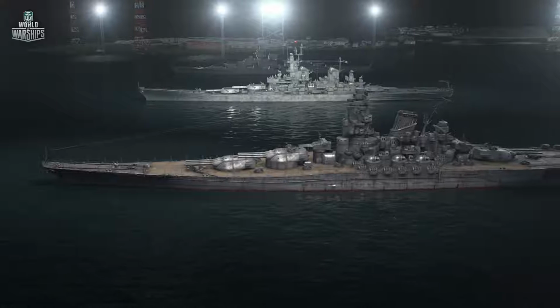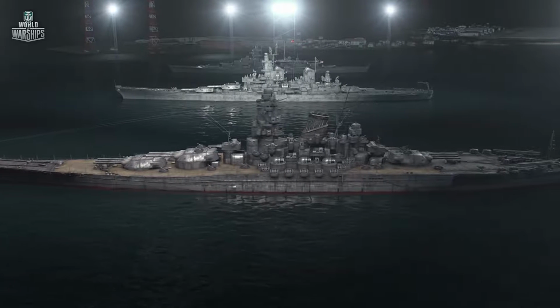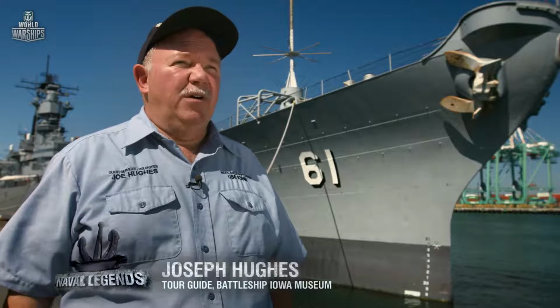The two ships never met in combat, and both countries kept their capital battleships at, shall we say, arm's length, kept them at distance, because there was great political risk to having either one of the ships damaged severely in battle.